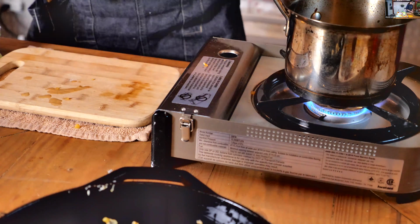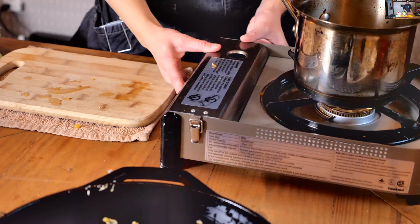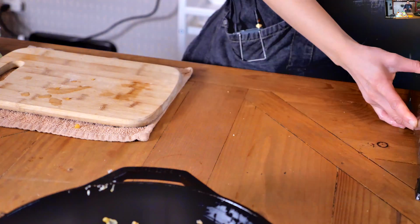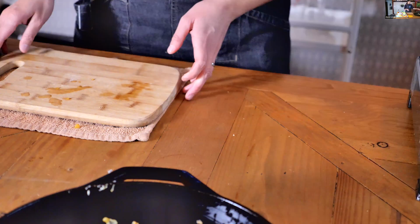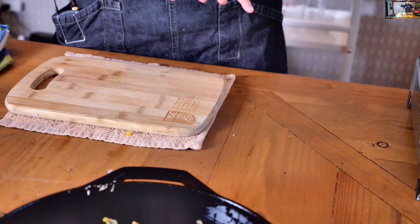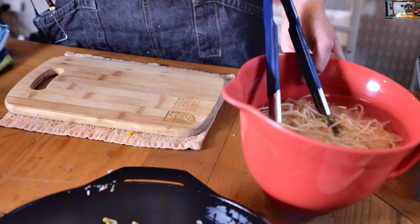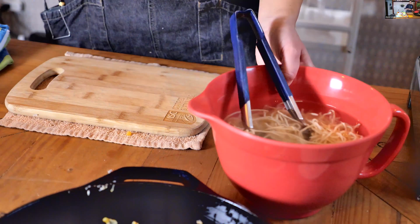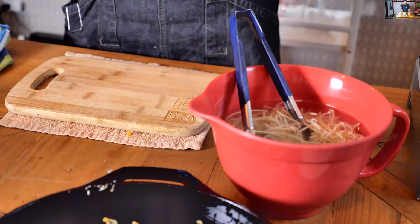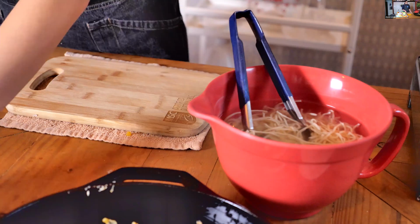I'm going to move this guy over and we'll get started on the noodles. So whatever protein you have, you can use. Again, tofu, tempeh if you are not a meat eater. If you have ham, chicken, turkey, beef, shrimp, any kind of seafood, this recipe will work really, really well. So you can definitely be creative in terms of what protein you use.